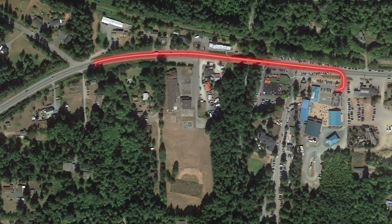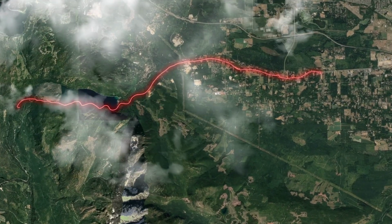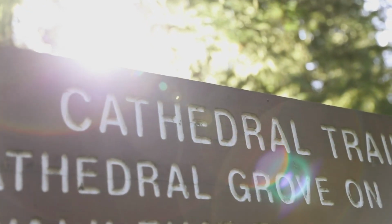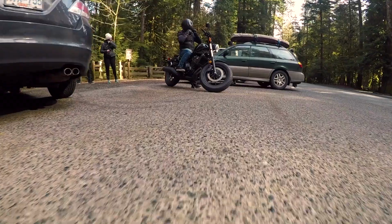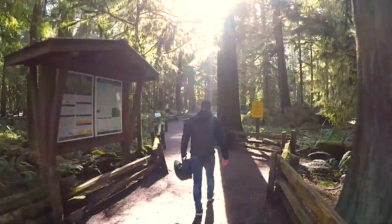Continuing across Highway 4, you'll be treated to some incredible views as you wind around Lake Cameron and enter the home of the ancient giants of Vancouver Island. The pullout for our next stop is Cathedral Grove in MacMillan Provincial Park, home to some of the largest Douglas fir and red cedar trees in Canada.